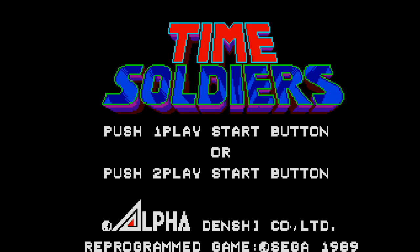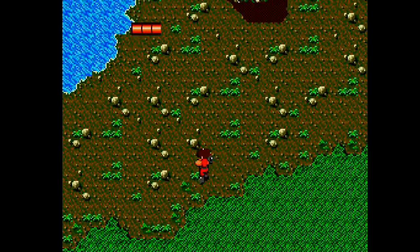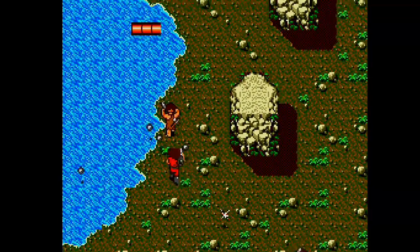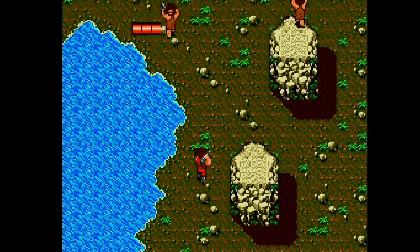And finally, for the Sega Master System, Time Soldiers. Time Soldiers is a top-down shooter for the Sega Master System. This game supports 2 players, and I've been playing it with my friend Odin, and it is awesome to play this game in 2 players. It's a really sweet arcade game.